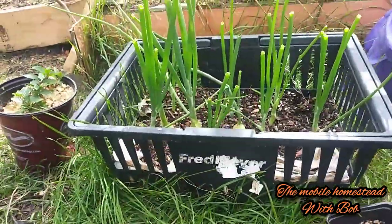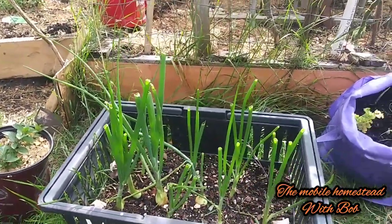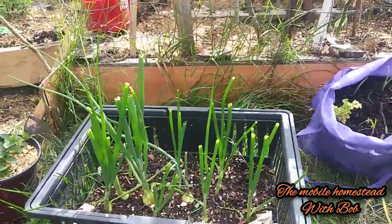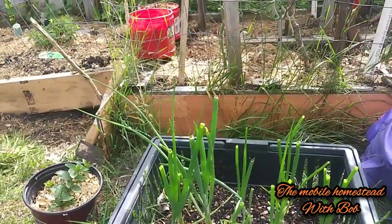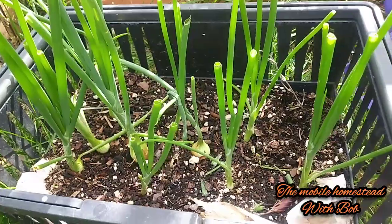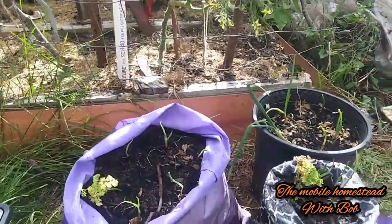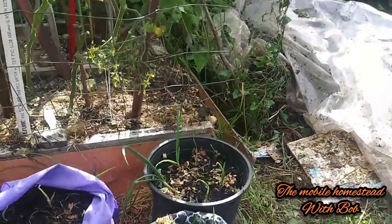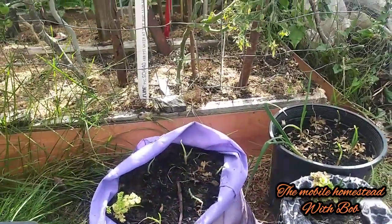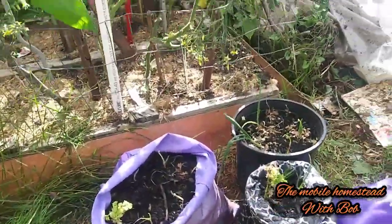And that's how easy it is to find something to grow onions in. Like I said, this is just a hand chopping basket I found on the side of the road, and onions are growing fine in there. You can see the bulbs popping up. And then we made some bags out of what we had, just fabrics that we're going to use. So we put some more bags in just to grow some more stuff. Why not? If it doesn't work, it doesn't work, right?